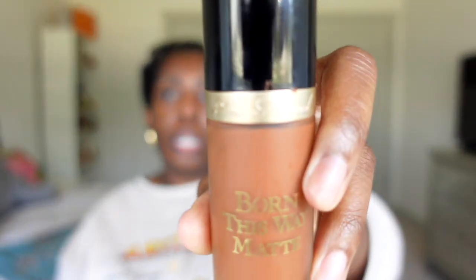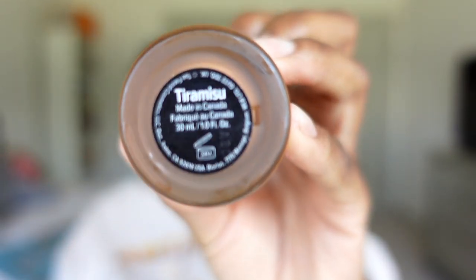So, oh, foundation is Too Faced Born This Way, matte 24 hour in the color tiramisu. I'm a tiramisu girl.